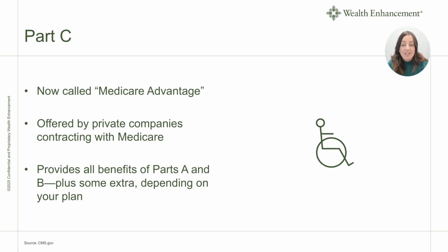Part C coverage is also called Medicare Advantage. These plans are offered by private companies that contract with Medicare. These plans must cover all medically necessary services that Original Medicare, which again is Part A and Part B, cover, and some plans may also offer extra benefits. And Part D is also included in most Advantage plans.